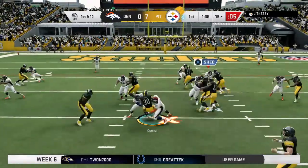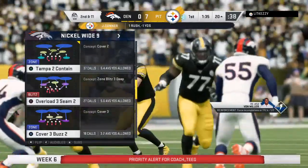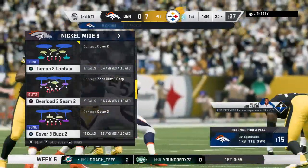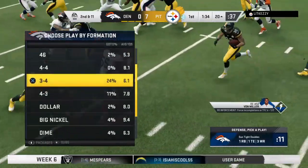First carry for James Conner. And they go the wrong way here. Knocked back to the 20. It's a loss of a yard there, and it's second down. So add that tackle for a loss to the 2 that he had a week ago.